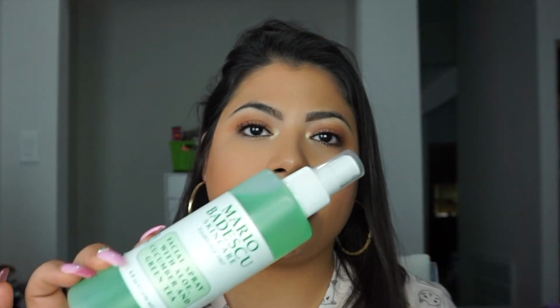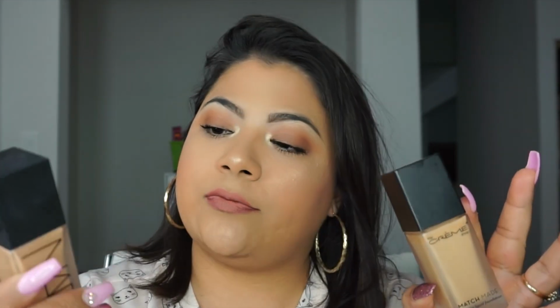Oh, and I forgot to mention, I did use the Mario Badescu setting spray in cucumber and green tea. I'm sorry, I'm just all over the place, but yeah, that's pretty much what it is with these two foundations.